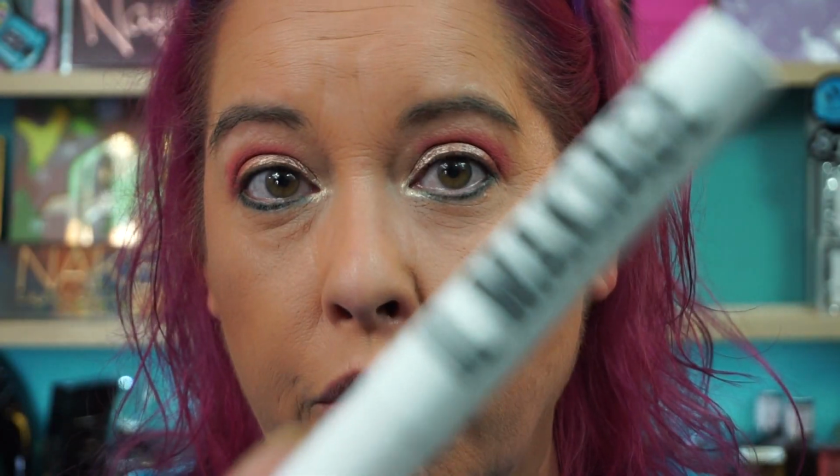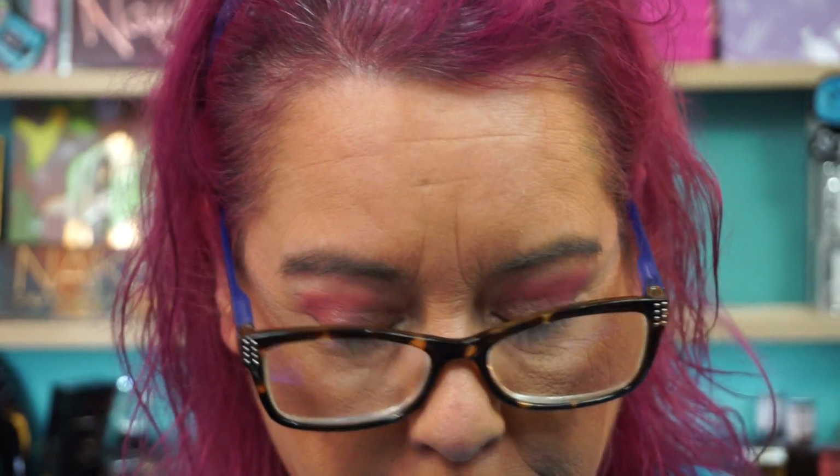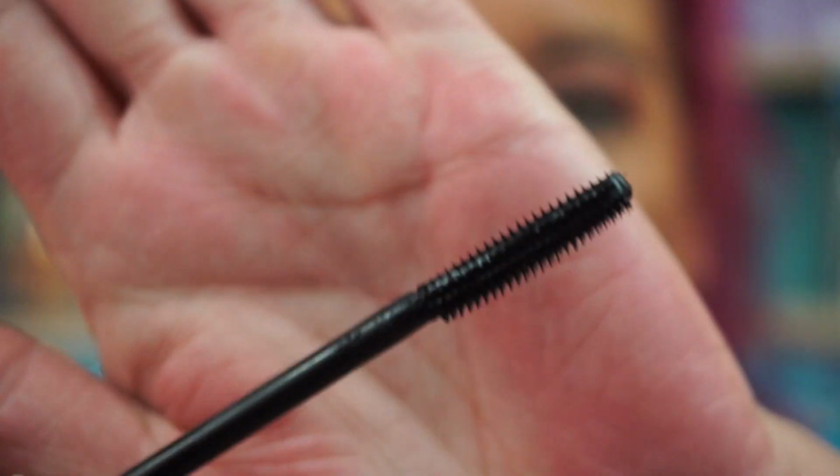Camera's starting to do its craziness. Make sure that's good there. Okay. We have a new mascara to me, El Maquillage Black Card, Lift, Curl, and Lengthen Mascara. Got this in Ipsy, I think. It has a comb to it.